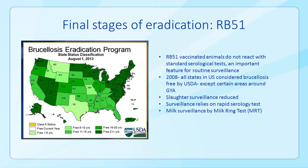So by 2008, all states in the U.S. are considered brucellosis free by the USDA, except for certain areas around the greater Yellowstone area. So slaughter surveillance has been reduced. Surveillance relies on a rapid serology test, which animals, if they're vaccinated with RB51, unless they were infected with a field strain or had natural infection, would not react to. And similarly with the milk surveillance, they do a milk ring test, which is a very simple agglutination test with a color change that's performed on milk.